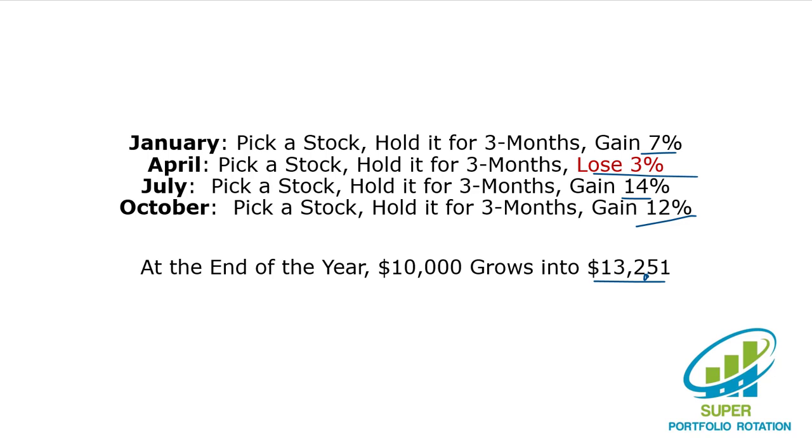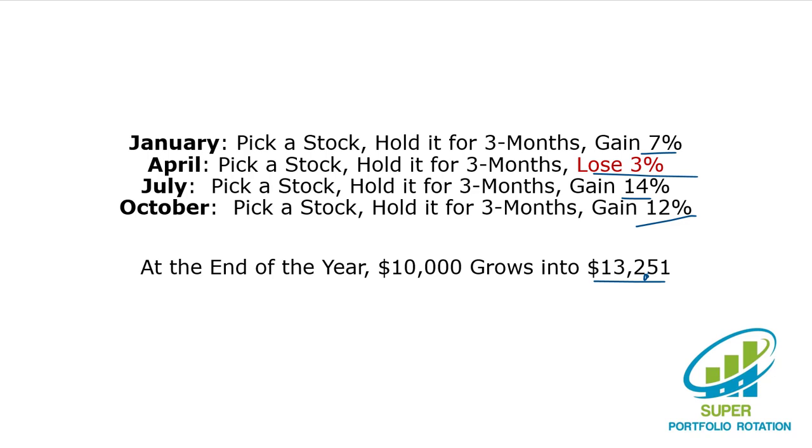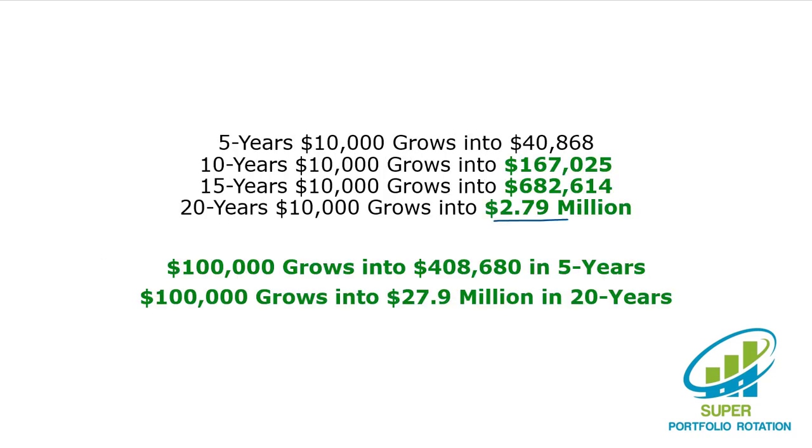32.5%. Guess what? Your $10,000 grows into far more than $1.9 million. It grows into $2.79 million. So if this were how this worked out, if you repeated this every year for 20 years, that's what you're looking at. 2.79 million, not 1.9 million. 15 years, you're at 682,000, right? And if you're at $100,000 and that's what you start with, that grows into 408,000 in 5 years. You're looking at a fourfold increase in 5 years based on this type of rotational stacking. 100,000 grows into 27.9 million after 20 years.